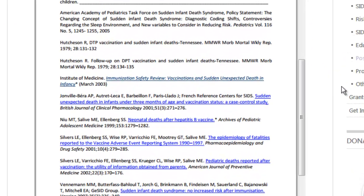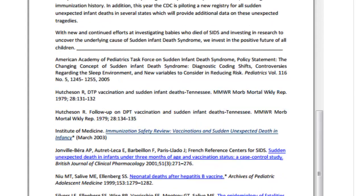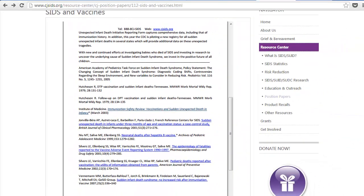Taking a closer look at these citations, you can see that they're all properly formatted, and that they also seem to be academic articles from well-respected journals in the medical field. If you're ever not familiar with the journal title, however, you can always put that into a Google search to see what other people are saying about it, and maybe go to their website to learn a little bit more. But here it looks like everything's checking out.